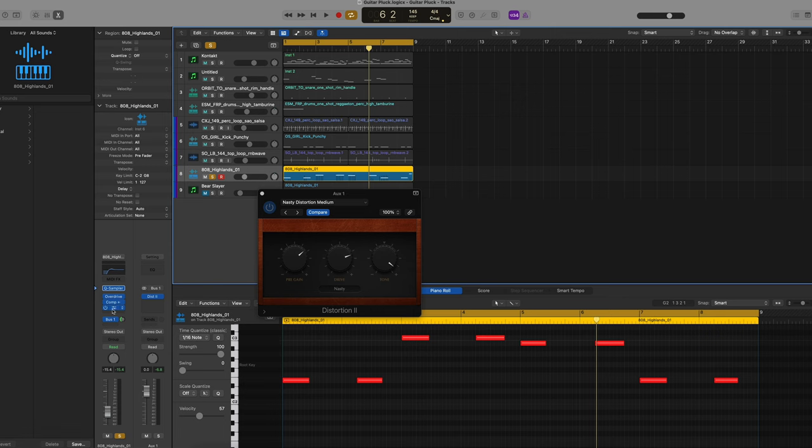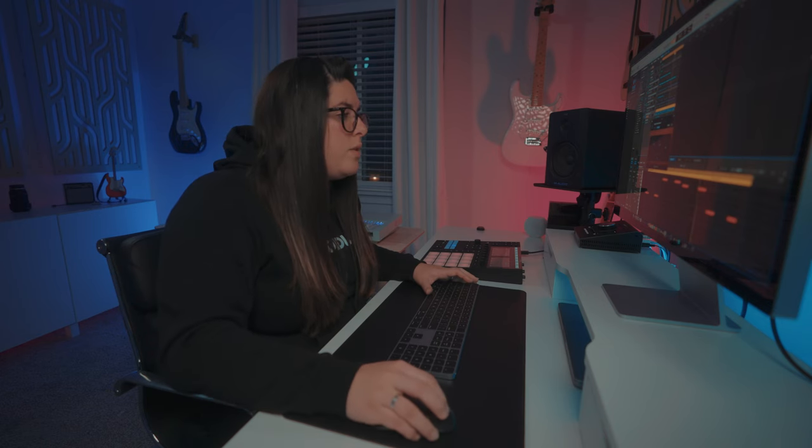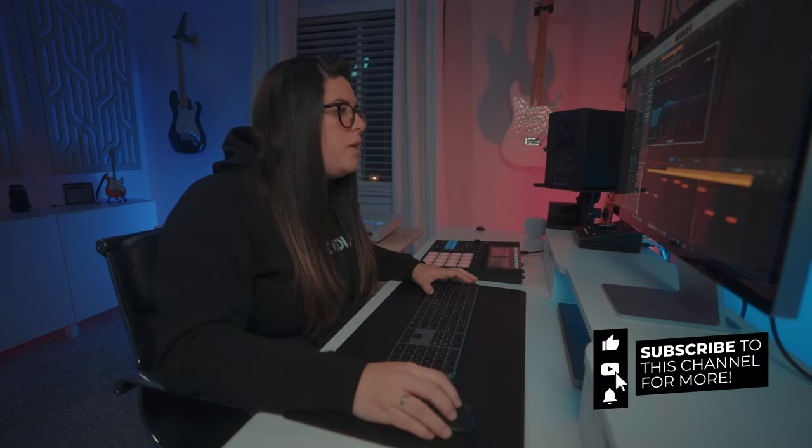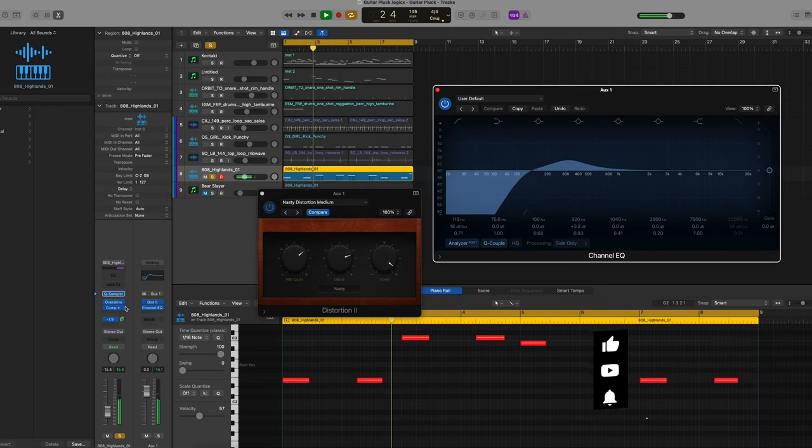But what we can do is take this EQ that we just created with the side only information and put it here on this bus. So now this distortion is actually being processed through this EQ. Basically, what we're doing is boosting these higher frequencies with the distortion and not introducing the distortion to the lower frequencies. That way it does come through on a cell phone or AirPods, stuff like that. So let's take a listen.